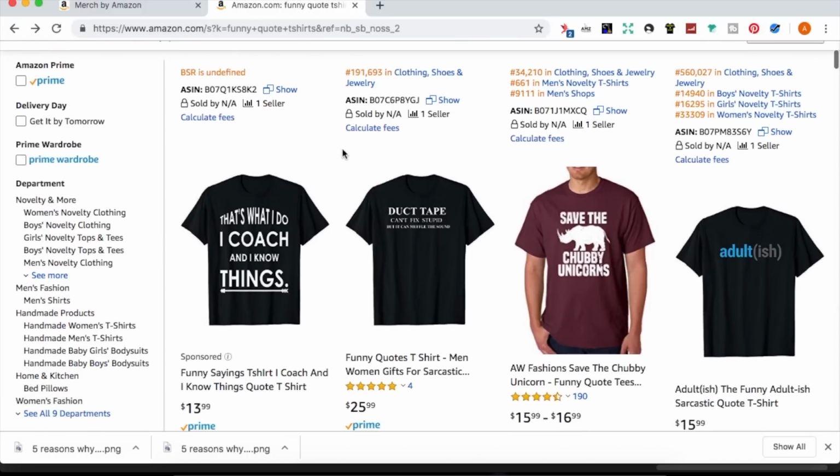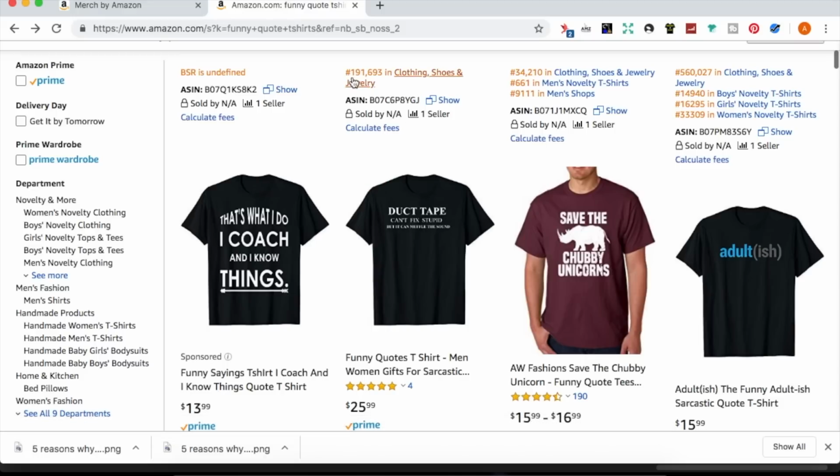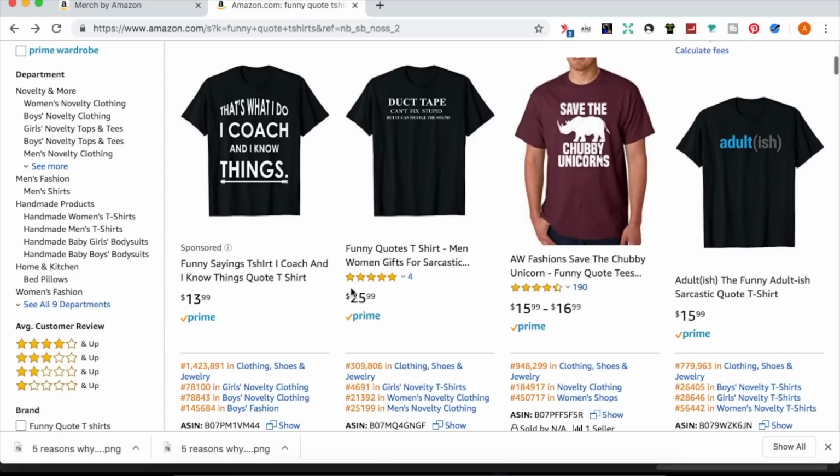I came across a lot of these, but the thing that I wanted to show you too, this shirt, somebody replicated the same thing. I'm not sure if this is going to be able to stand because it looks almost exactly the same as the shirt that we were just talking about that had that smaller line, but I think they did use a little bit different font. But as you can see, it's selling very well with a BSR of 191K, meaning it's selling all the time, multiple times a day. And look how much they're charging for this shirt, $25.99.